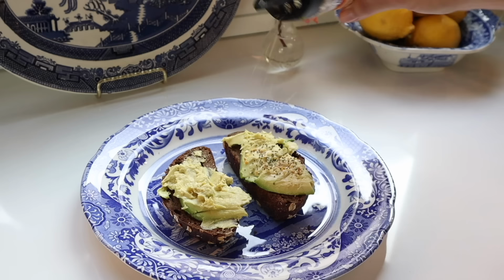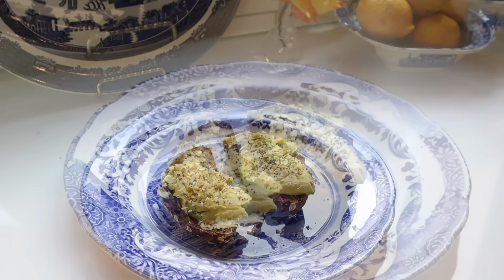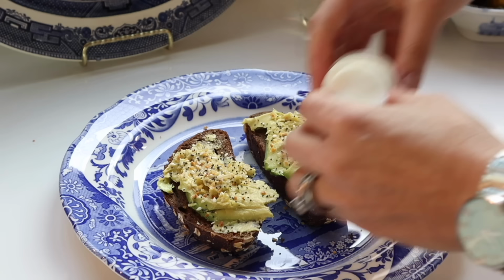You can use a ready-made seasoning or make it yourself with dried onion, roasted garlic, sesame, and poppy seeds, but this combination is so good. So I sprinkle that on top of the avocado. Then I place 2 sliced soft-boiled eggs on top of that for some added protein.